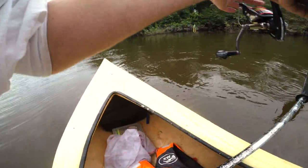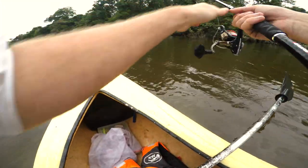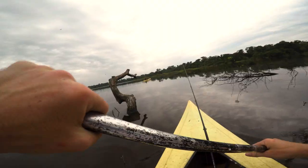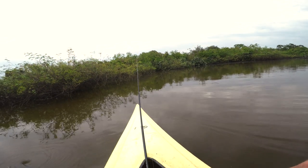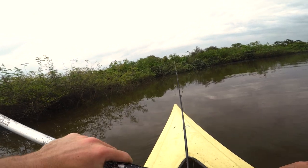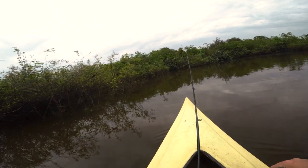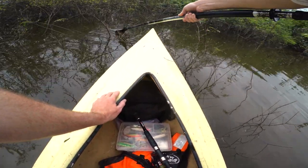All right, so we just had one hit right in there. It came off, maybe something small. Dead fish right there. These fish are chewing on. Looks like a little dead piranha. Let's see. I'm sure he smells.